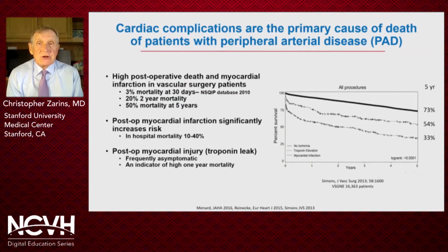Cardiac complications are the primary cause of death of patients with peripheral arterial disease. Patients undergoing revascularization surgery have high postoperative death and myocardial infarction rates. 3% 30-day mortality is recorded in the NSQIP database. 20% 2-year mortality and 50% mortality rates are the norm.